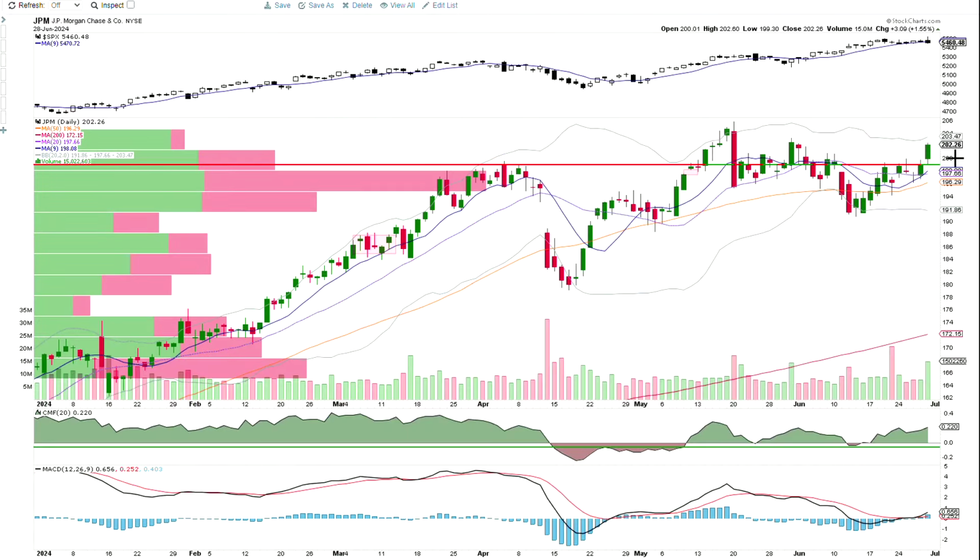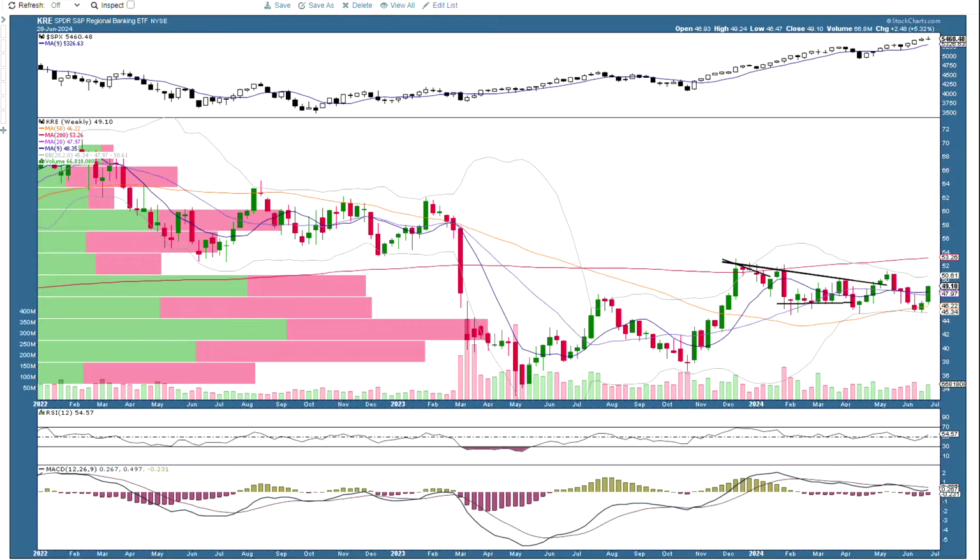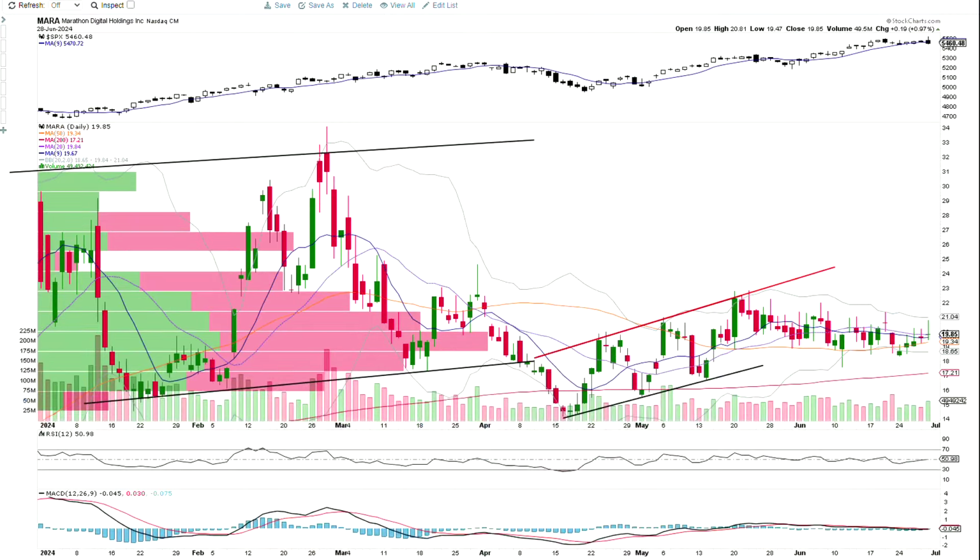JP Morgan, this chart's perking up. That 9's coming up. Nice close on Friday. I like it better above this range. Top band's opening up. Bottom band's seeing a reaction. MACD is bullish there. Keep an eye on the JP Morgan if you're interested in trading that one. KRE still chopping in that range.